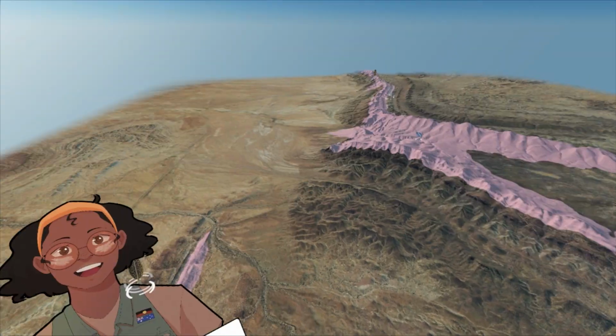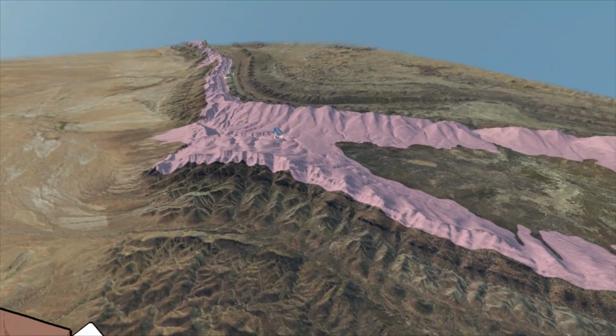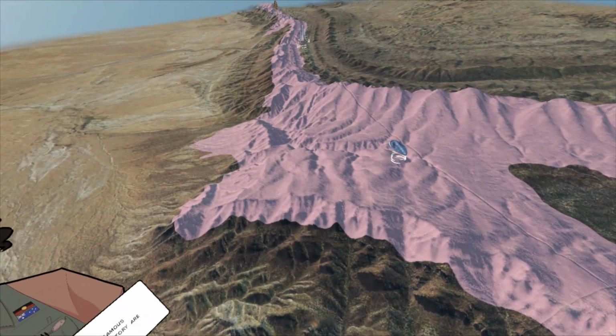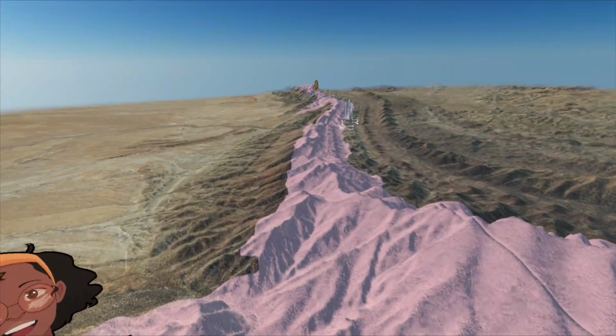Well, I reckon you've started to read the landscape just like a geologist. So let's practice your new skills in one of the most famous locations in the Flinders, where the pages of Earth's history are opened for everyone to see.